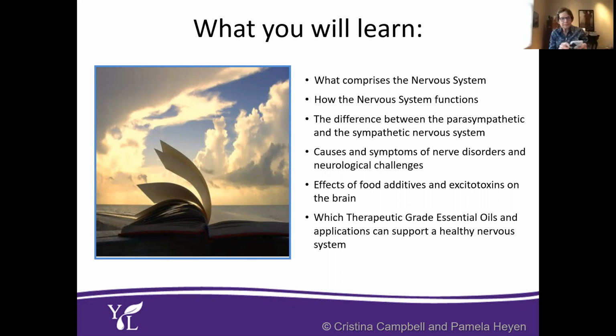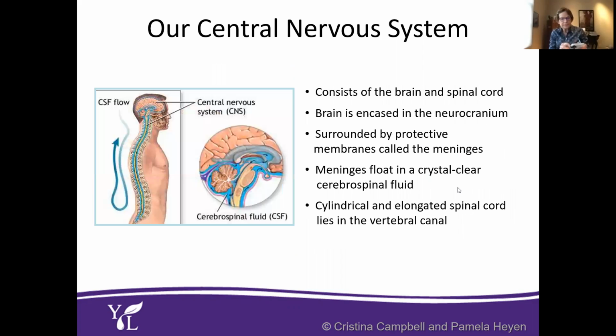You're also going to learn which essential oils and applications can support a healthy nervous system, along with Young Living supplements.